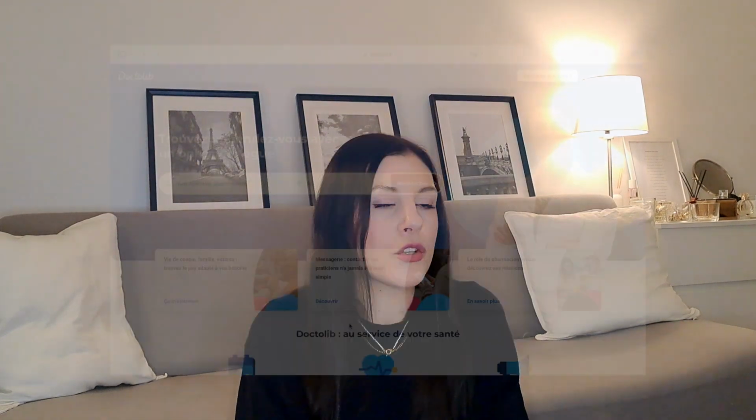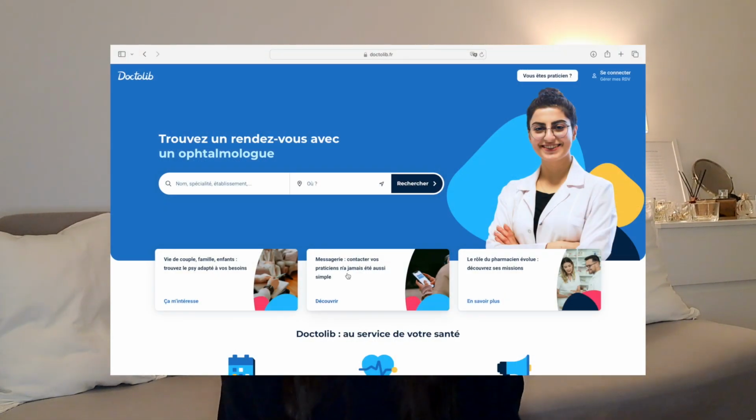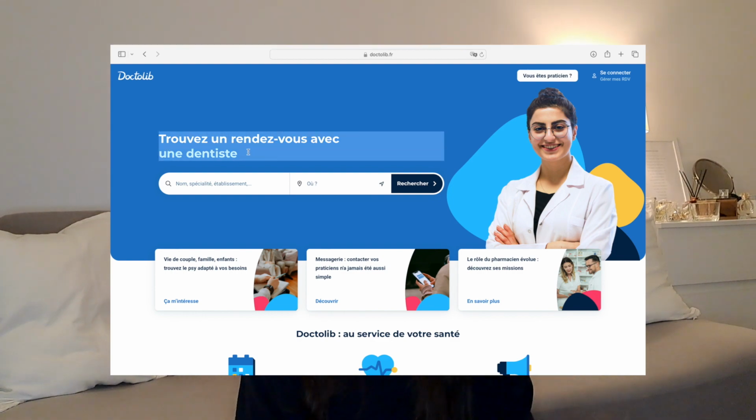I didn't know about Doctolib before moving to France. I don't know if anybody is like me or it's just me, but I absolutely had no idea what Doctolib was before moving to France. But basically, it's this platform, a website and also an app, where you can look for doctors of every single field and expertise, choose the doctor that you prefer, and directly book every single kind of visit you need.